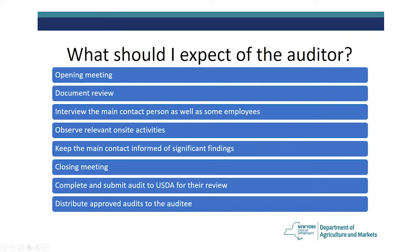Like I said, it does go into USDA. They have a limited number of reviewers for the audits. Once that comes back to us and we move it on to the auditee, it's typically 2 to 3 weeks. Your establishment should be posted to the USDA website, indicating that your audit has passed.